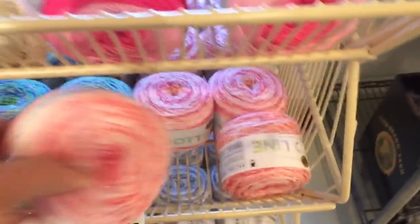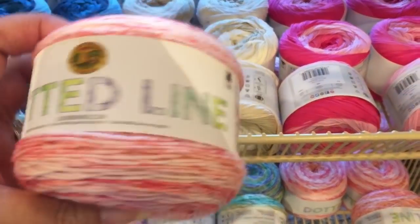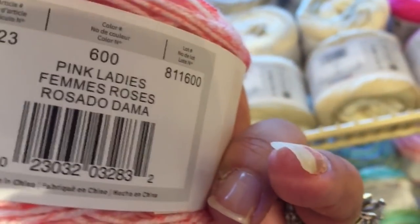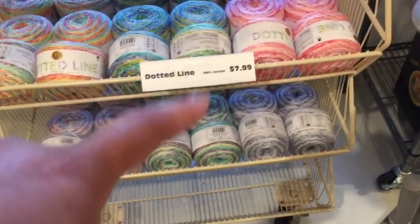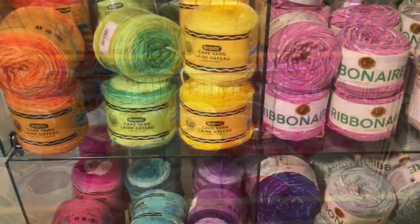And this is a pretty color. This is Dotted Line. Let me see the color. Pink Ladies. Okay, let me get off here and see which colors I'm going to get. These down here are $7.99. The one up here is $6.99. I'll be back shortly.